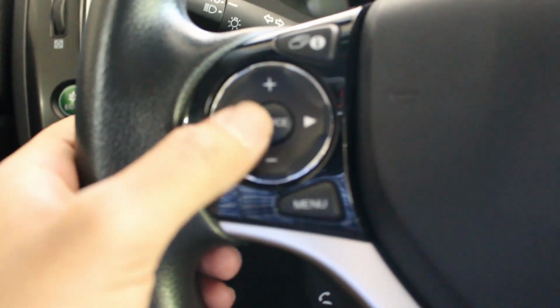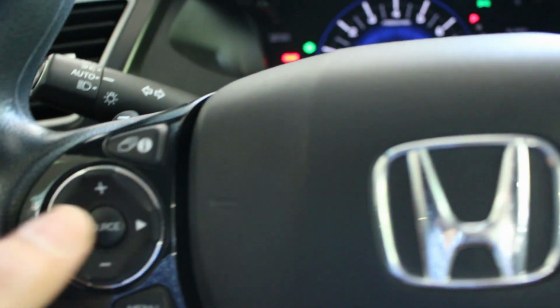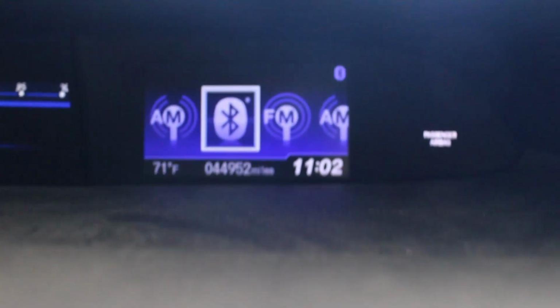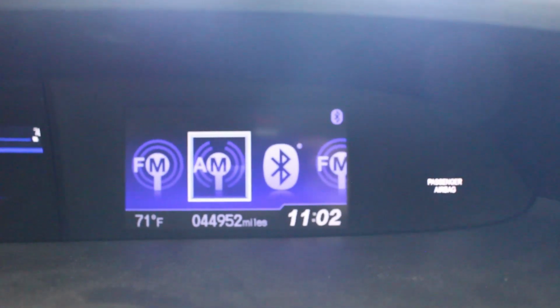Obviously, you do have steering wheel controls: volume up, volume down, skip forward, skip back. And now an interesting feature is when you hit the source button here, you'd think it would change down there, which it does. It changes all the way at the top when you click it. But it also changes in this little screen up here, which is super neat.